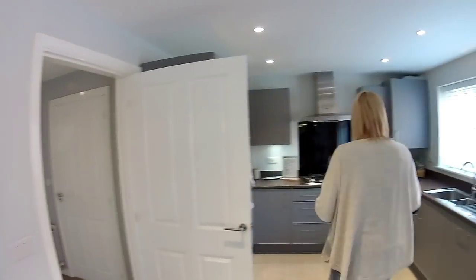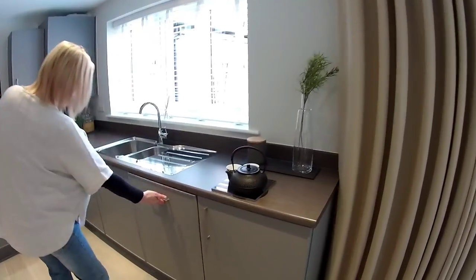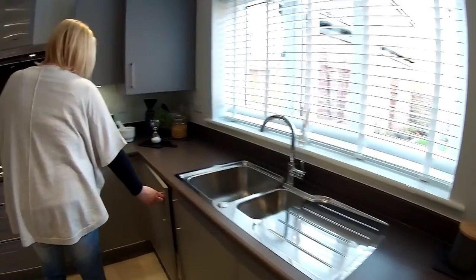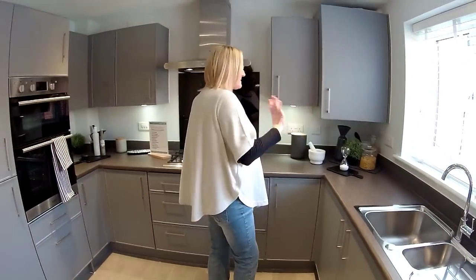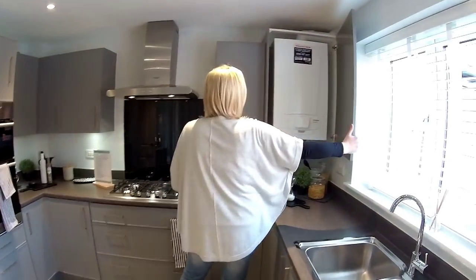Right, so I'm going to have a look at this beautiful kitchen. Fully fitted, integrated appliances, there's your dishwasher. Speak to your sales consultant about what's included in your package. Some things might be an upgrade because this is a show home after all. Right, boiler's in there.